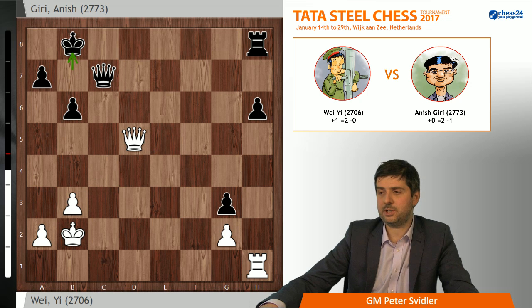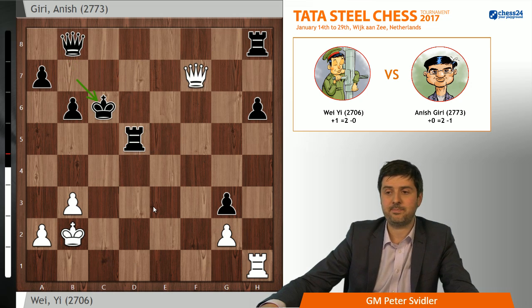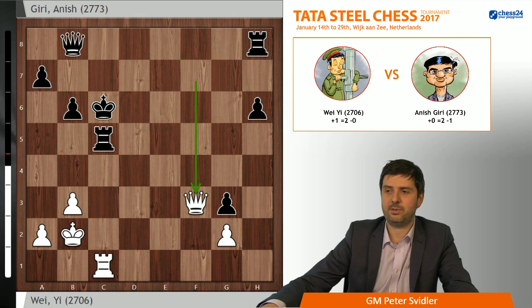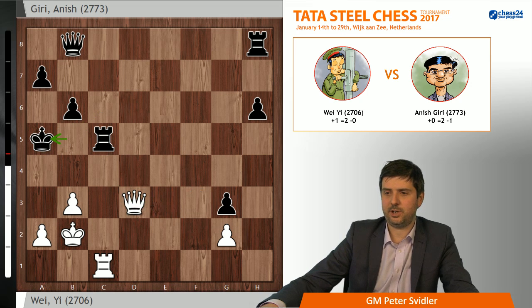But Anish felt that he should be winning after king c6. And this is probably the last chapter of the game. The game continued check, rook c5. All of these moves are pretty much forced. Queen f3 check, king b5, queen d3 check, king a5.